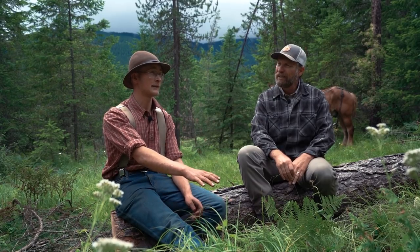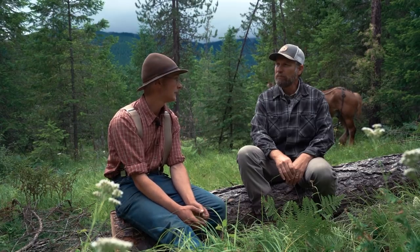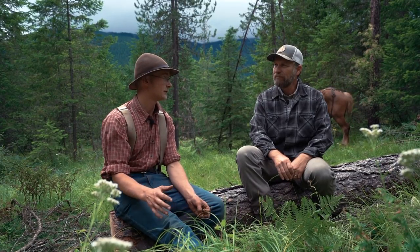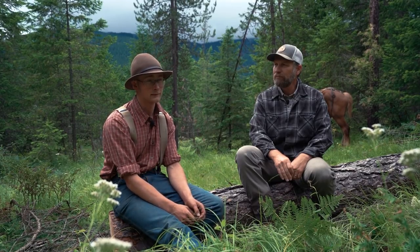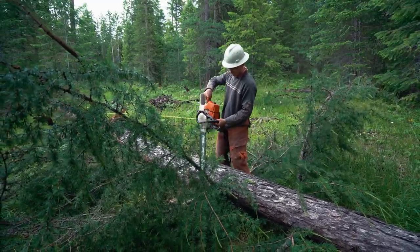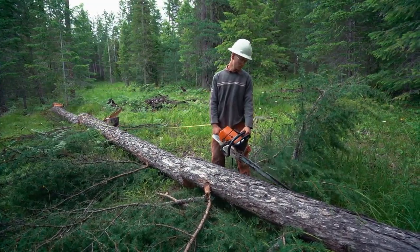That way you get a healthy stand with older trees and younger ones coming up. You end up getting a lot more out of the woods than if you took it all and then waited another 100 years for it to grow back and took it all again. Right, you end up with more timber in the long run. Yeah, and a sustainable harvest over time.